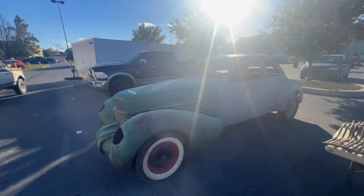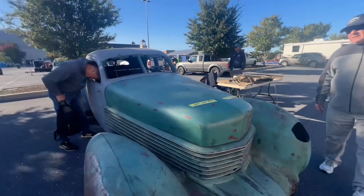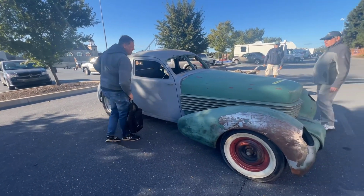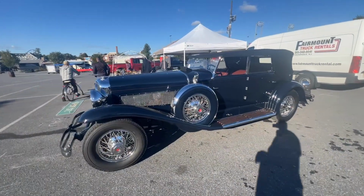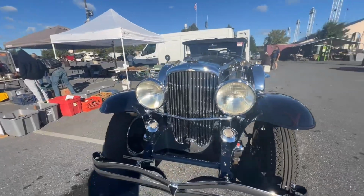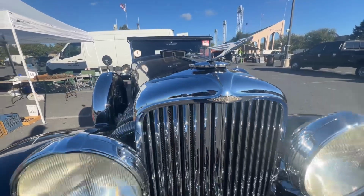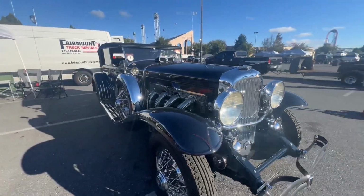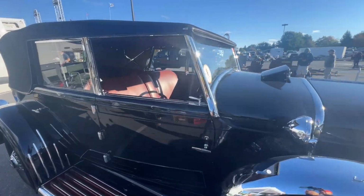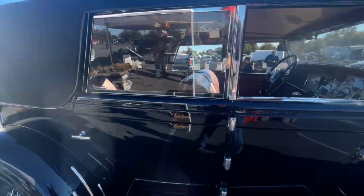How's this for a Cord project car? 36 Cord. Yikes. So out in the backfield behind the stadium sits this lonely, poor little Duesenberg. Yep. Oh, this was at the Audrain and the Audrain tour. So we saw this up close and personal just last week. What a beautiful piece of machinery.